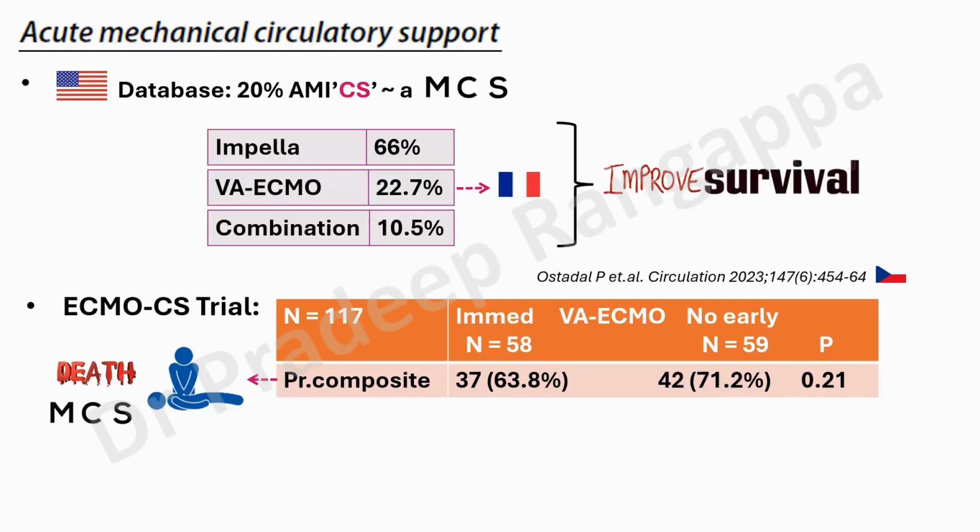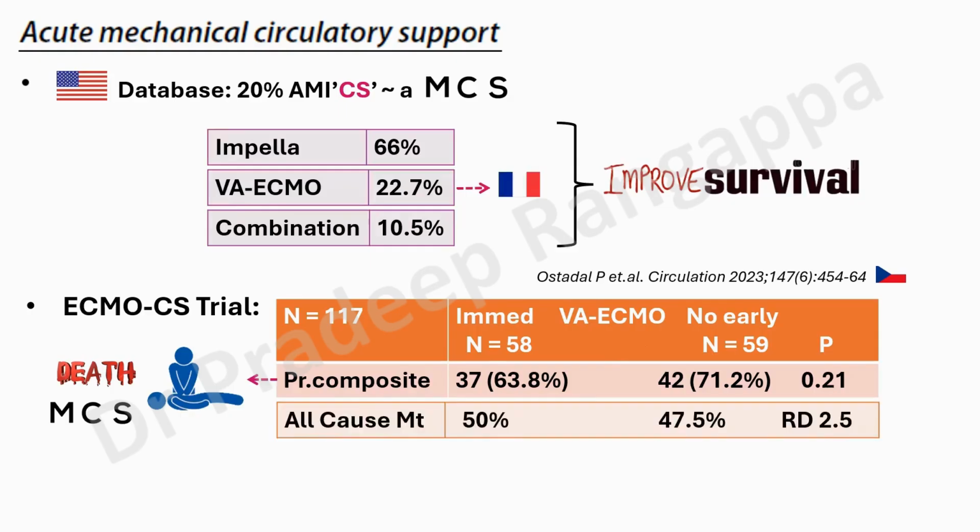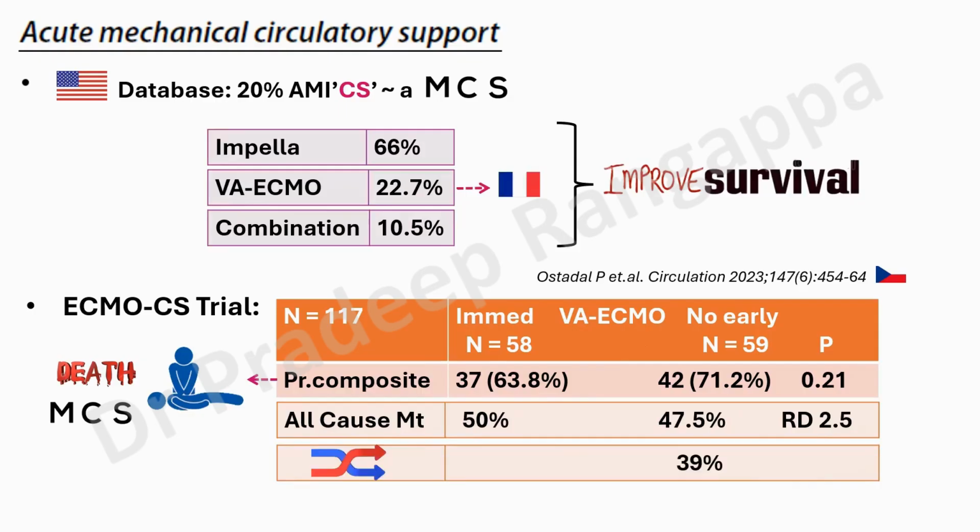They looked at a primary composite endpoint, which was death, cardiac arrest, and needing additional mechanical circulatory support. As you see, there was no difference between someone who was immediately put on ECMO versus the group which was not immediately put on ECMO. And when they looked at all-cause mortality, there was no significant difference. The crossover in the not immediate ECMO group, later needing ECMO, was around 39% in this particular trial. Basically, this trial said immediately rushing and putting someone on ECMO really did not make a difference.